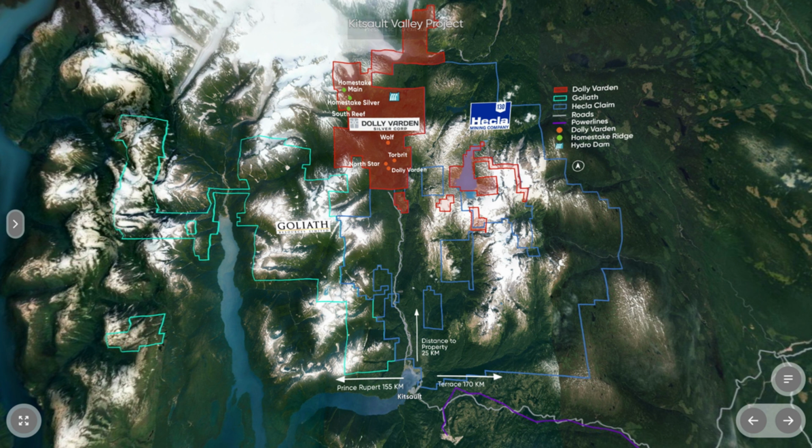As you can see on this image, we've got tremendous infrastructure. We can barge equipment up through Alice Arm. We've got a road that goes right to the property. You'll probably notice that Hecla, who is a shareholder and had made a hostile takeover attempt at Dolly Varden in the past, owns a large concession to the east. We've got a road here that goes out to Terrace. And if I move my cursor up here, you can see Highway 37A just to the north.